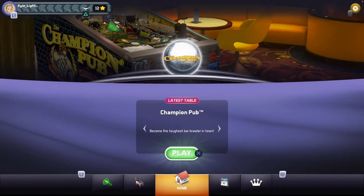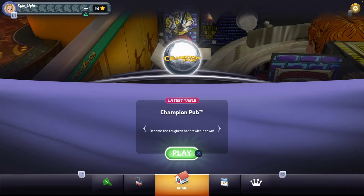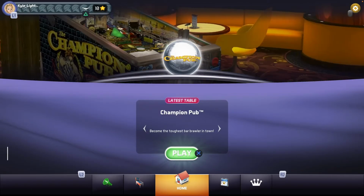I have this on my phone all the time. I think it's a great one to have. It's just a little bit of fun. You can't go wrong with simple pinball. You don't have to think about it. You just got to keep that ball from falling down.